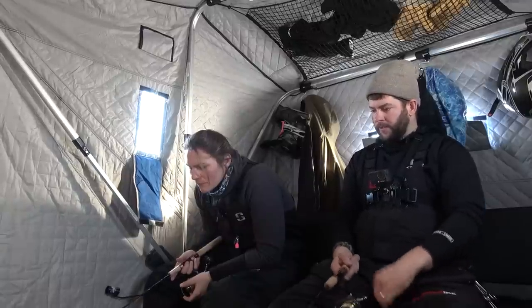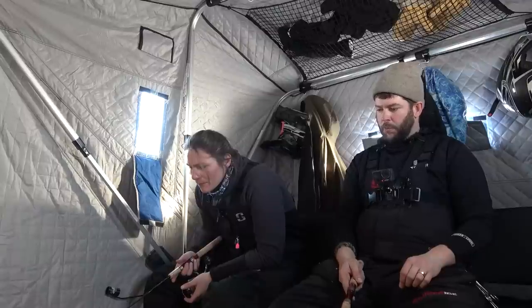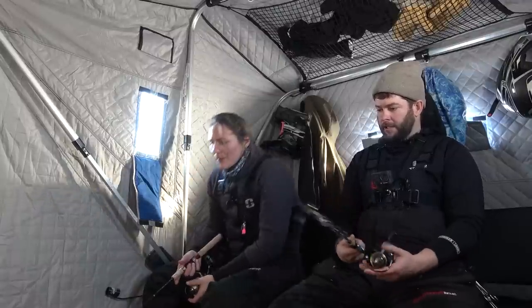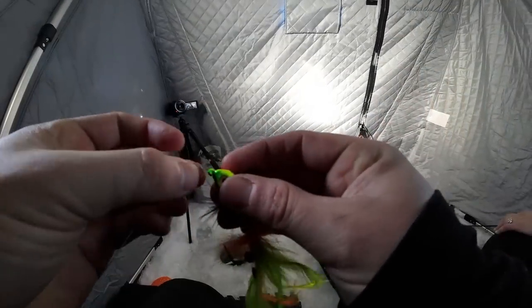So what have we learned so far? The fish that come in the middle are super aggressive and are going to eat instantly. Yeah, and the fish on the bottom need to be worked. Fish on the bottom are tough, but they're smaller, too. So far. This doesn't have any vibration, but it would probably look really good.